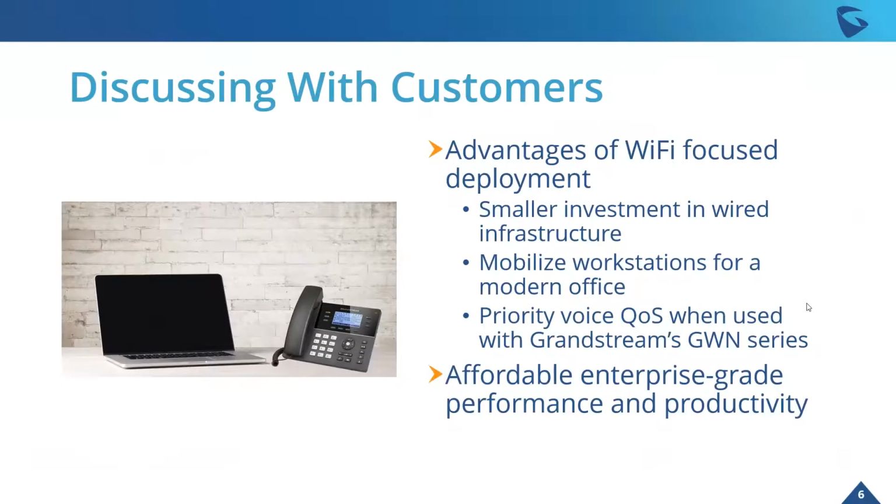So when you're going over this product and discussing it with customers, a big thing you want to press here is the advantages of a Wi-Fi focused deployment. Big thing is the smaller investment in a wired infrastructure. We find this in a lot of new offices nowadays where they don't have the dedicated wire infrastructure, Ethernet ports by every single desk. Maybe they don't want to invest in pesky lines or switches coming through.